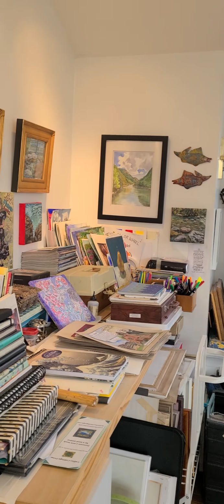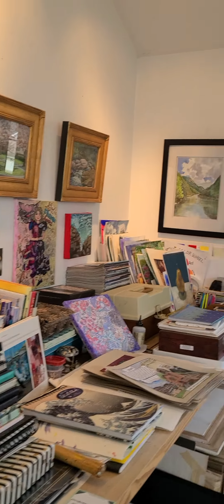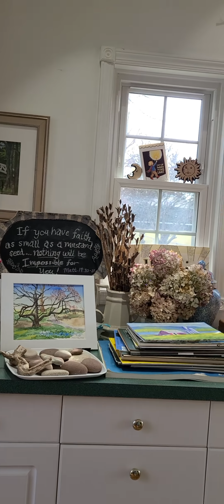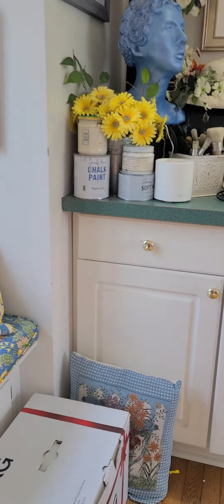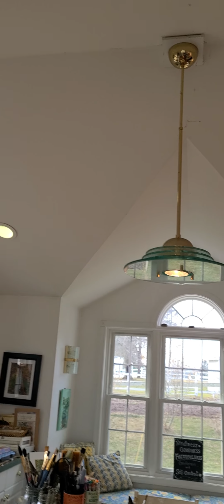So, as you can see, I have much going on in this room. It's almost too much stuff. But once I get a little more organized, I think I'll enjoy it more and not feel like I'm claustrophobic. I mean, it's a big enough room. If you can see, it's quite a large room. And it does have these benches, which make them even more generous feeling, and the high cathedral ceilings.